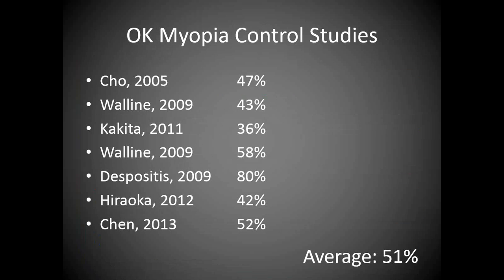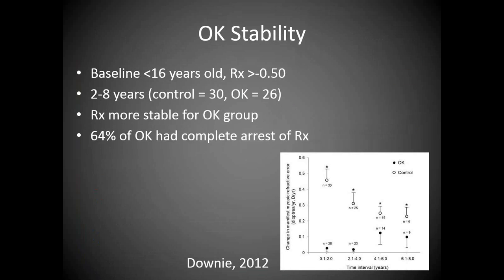at all. What we can say is the average progression when we put kids in orthokeratology lenses is, on average, they have about half the growth of the control group. So some patients won't progress at all, some patients will progress a lot. On average, it's about a half.